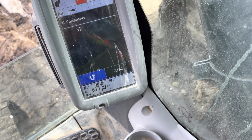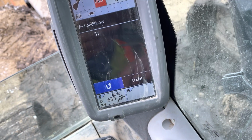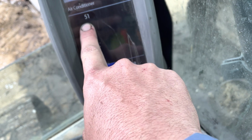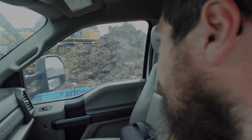So the first thing you check on a 470 is to make sure it's got an AC belt. A lot of times they break and fall off. And then the second thing is I'm going to check the code. It has air conditioning code 51. So I don't know what that is, so let me go look it up. And couldn't film that one because the crew's working. You guys can see the crew's working right there. It's really loud. But I checked.